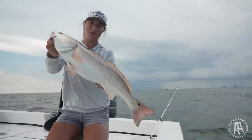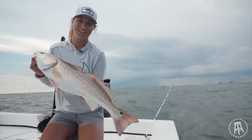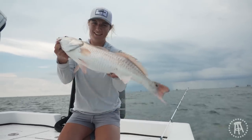Got this guy in the boat, gonna put him in. We're running out of time because we gotta hit a plane tonight. So we're gonna move out. Let's release this guy.